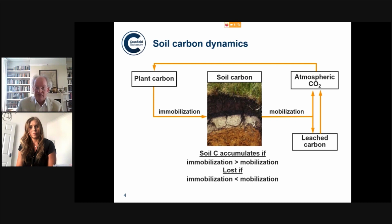However, that balance is sensitive to perturbations of any sort. One type of perturbation being change in the climate, so the effects of warming, effects of change in moisture, and then of course soil management, and particularly turning over the soil for crops exposes the carbon to decomposition and tends to drive the carbon out of the soil. So this balance is very sensitive to all those variables.